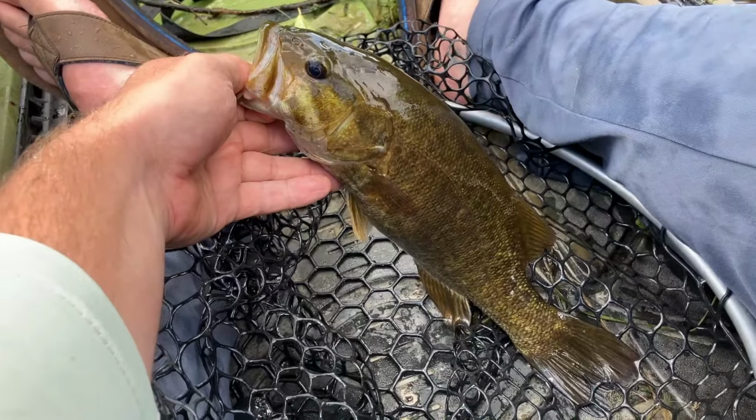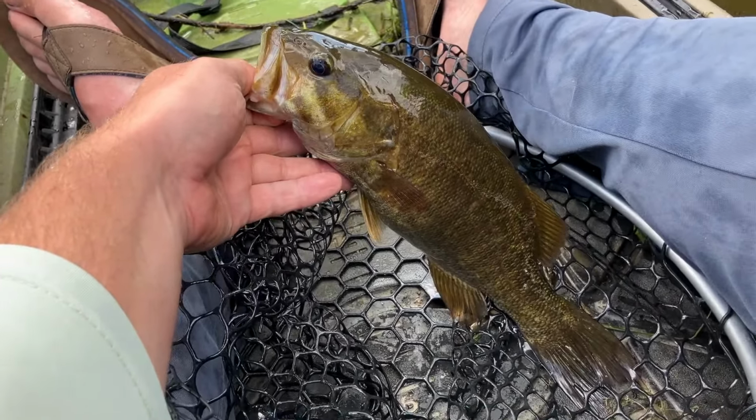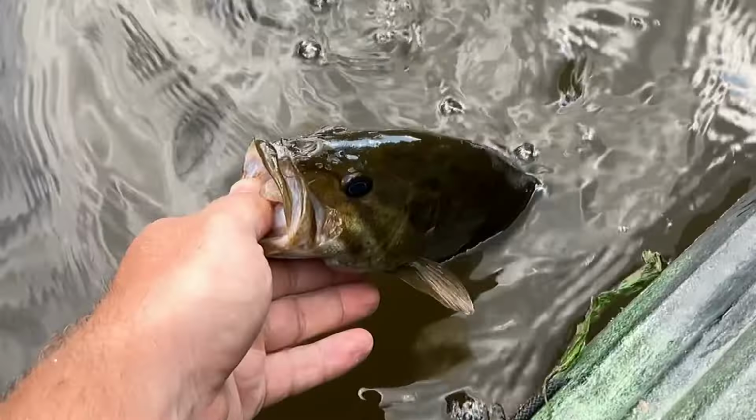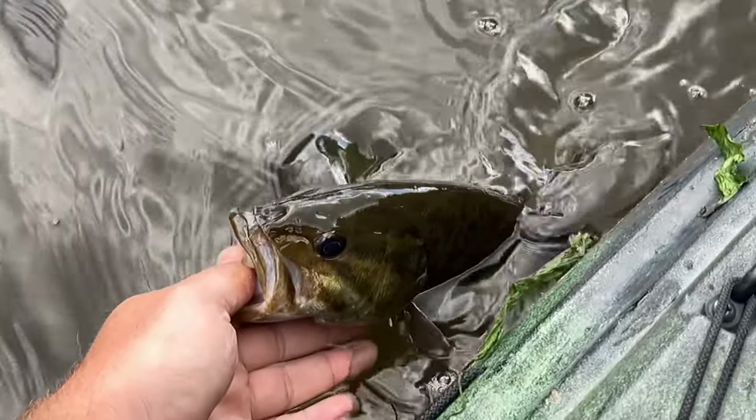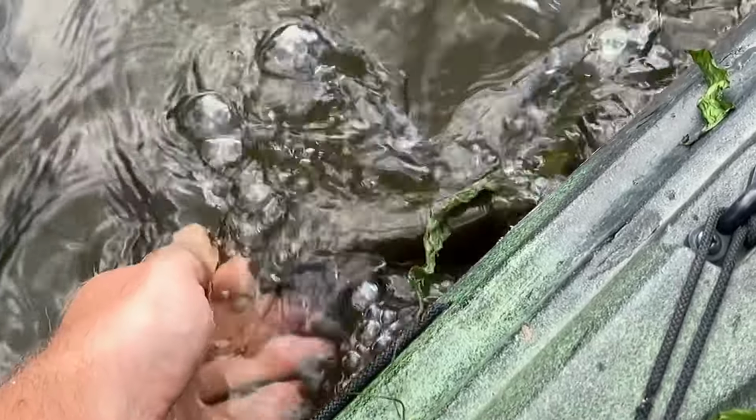My gosh, these guys fight so dang hard. It's either smallies or flatheads for the hardest fighting fish that I've ever caught. All right, let's let them go. Again, I was so stoked to catch an even bigger, cooler looking smallmouth that I forgot to get a measurement on it. But ultimately, I don't care.